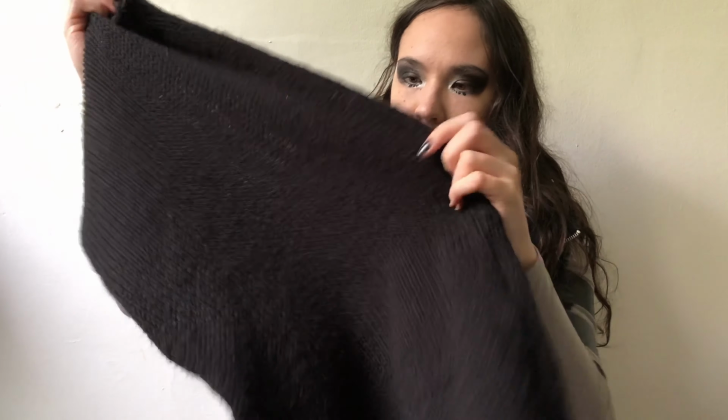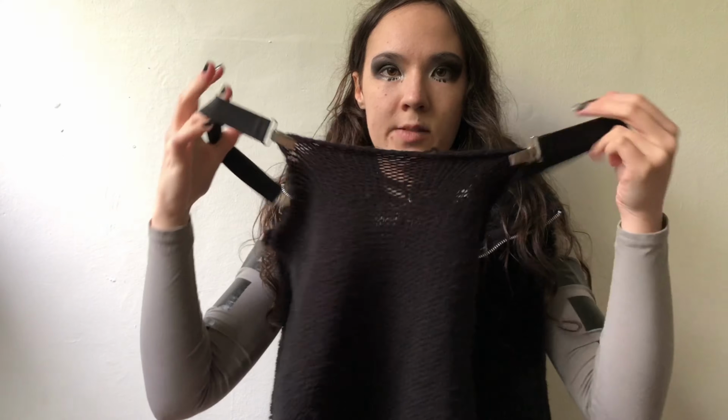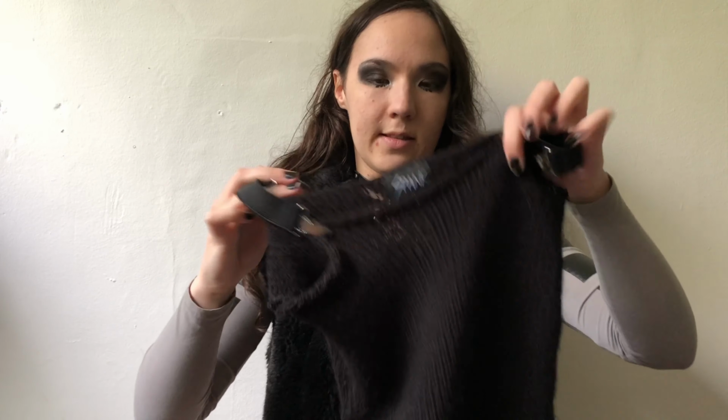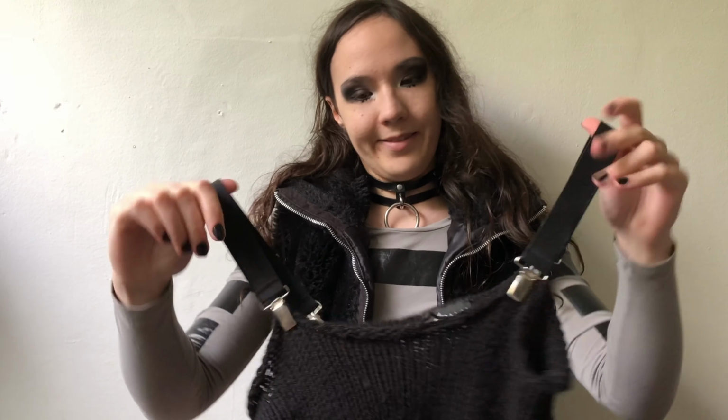It's just got a few little bobbles on it, but it's nothing I can't get rid of myself. And yeah, this is really great. Really cosy and comfortable, and I love how it looks. I do have to wear stuff underneath it because it's kind of a looser knit. That just makes it more versatile, I think. This was £6 with £3 postage. So again, really great price.